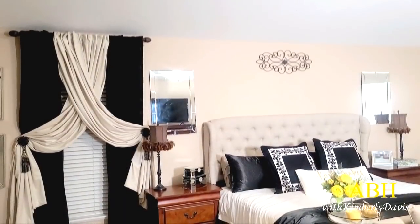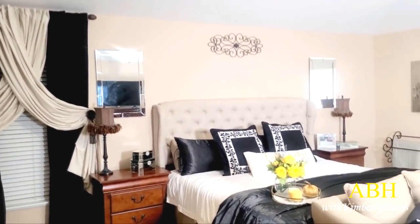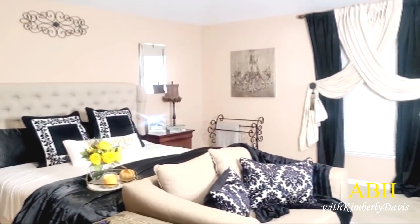Here's the other window. And we did the same thing, hubby and I. And I'm going to pan to the right of my room to share with you the other window, so you can see that they are twinning.